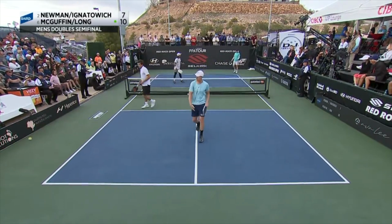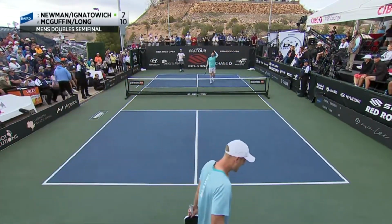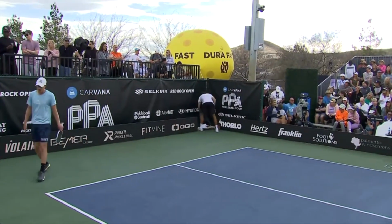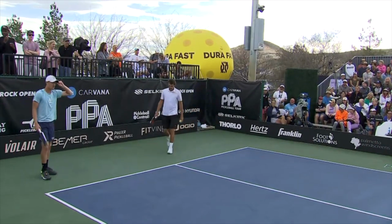Side out. Just too much spin on that. Brendon Long still looking at the ground. Yeah, just couldn't get his feet into a good position there. So nice defense from Ignatowich and Riley Newman.